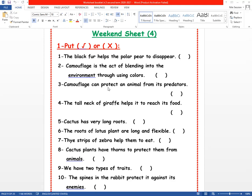Number 3, camouflage can protect an animal from its predator. Yes, right. Number 4, the tall neck of giraffe helps it to reach its food. Right. Number 5, cactus has very long roots. No. Very long roots are in the acacia tree, to reach the deep water.